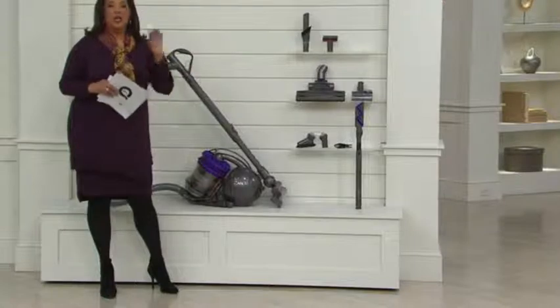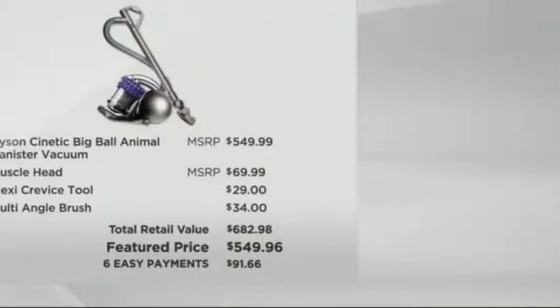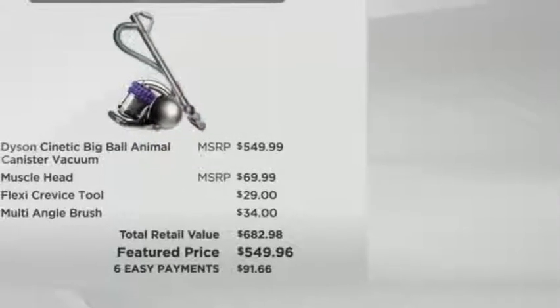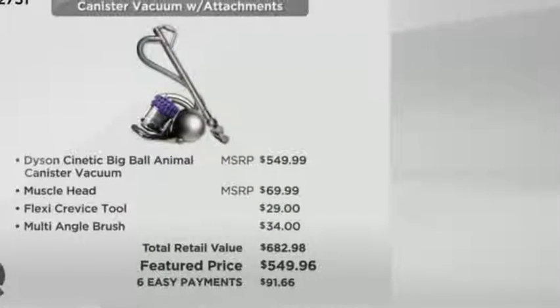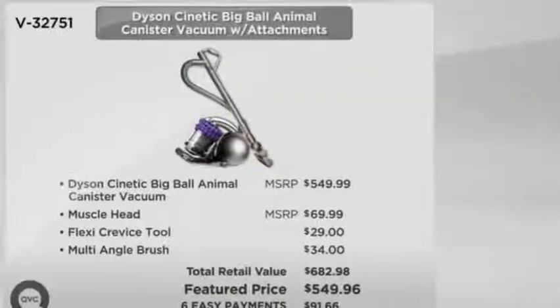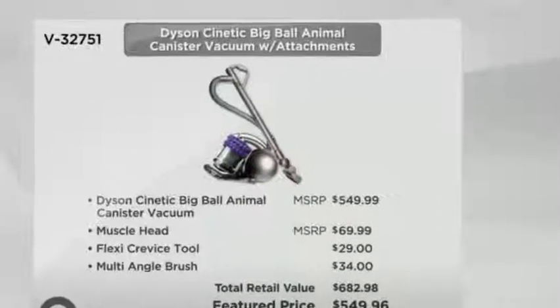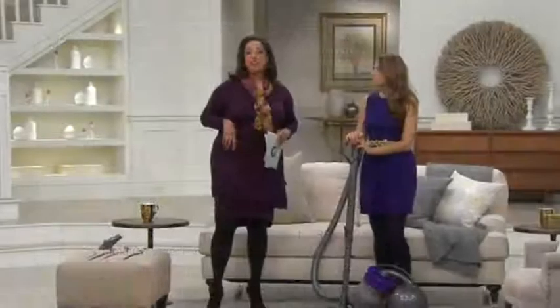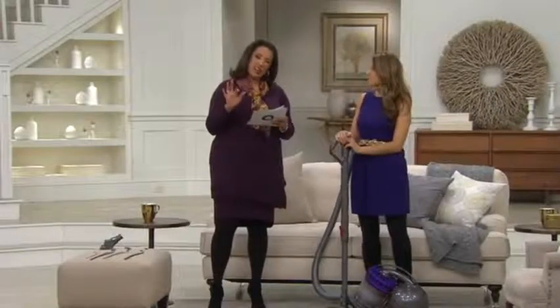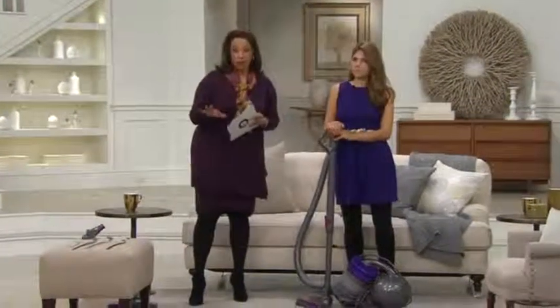Here's what we've done. When you take a look at what we're going to put on the screen in terms of the value, this vacuum, the canister version on its own, is $549.99 manufacturer suggested retail price. You add in all of the attachments that we're including, and you'd be looking at $682.98. Our price at QVC is $549.96, and you get to pay for it in 6 monthly installments. And remember, the shipping and handling for this would be $20.72. You don't worry about that either. Shipping and handling is free.